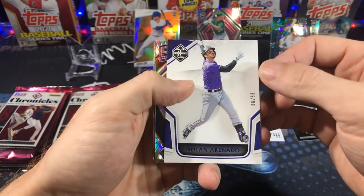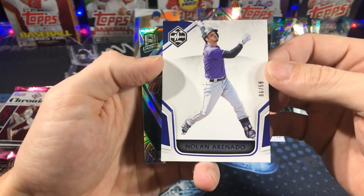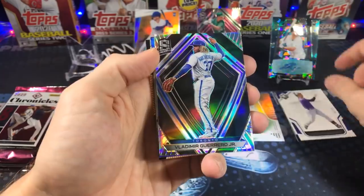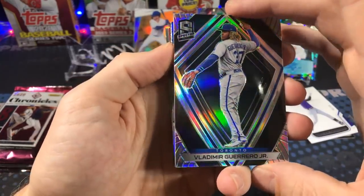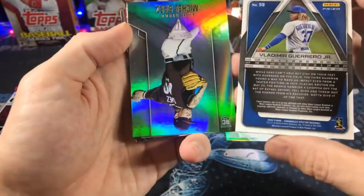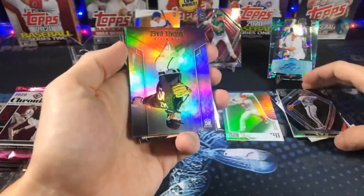6 of 50, Nolan Arenado limited. So see what I mean about the numbered cards. They're already coming out. There's a Vladdy. Look at that. Another beautiful card, Spectra. Real thicky. Look how thick that is. Wow. Quality.